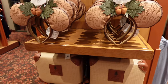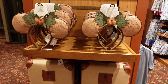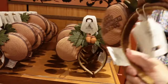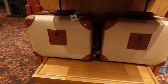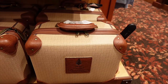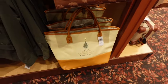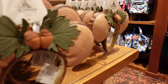I love that here at the Grand Californian, they have their own line of merchandise that you can only find here inside the hotel. Like, they have these ears that recently came out. They say the Grand Californian Hotel and Spa on the back, and they have little acorns on them. They're really, really cute. They also have luggage down here that I think is new. I've never seen them before, but they're really nice for $70. And they also have these backpacks, bags, jackets and hats here. You can find these over here at the Grand Californian.